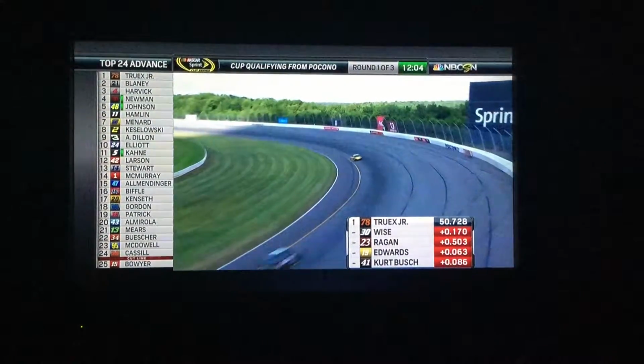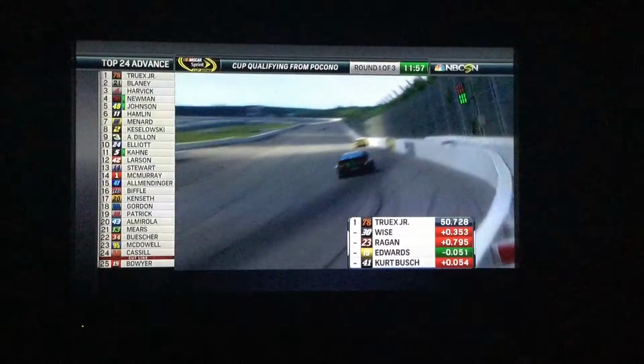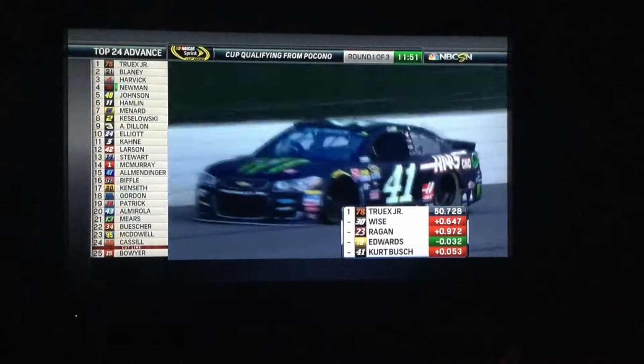Kurt Busch, surprisingly close again. We saw the 78. This is a huge racetrack. You would think you would want more clean air than that, Jeff. In the race, we see cars slow down 2 or 3 tenths of a second when they get that close to a car. So I'm really surprised Kurt Busch decided to be that close to the 19 car.